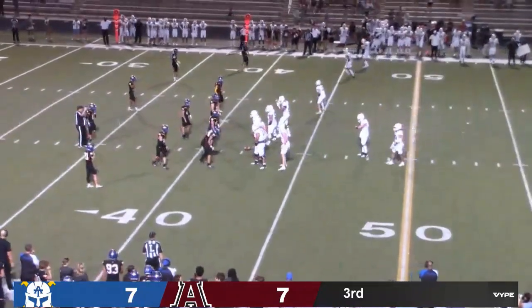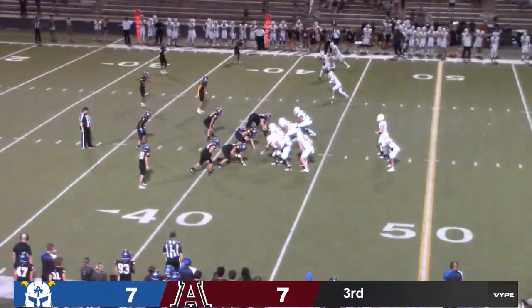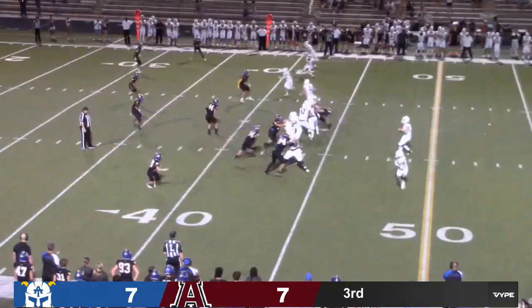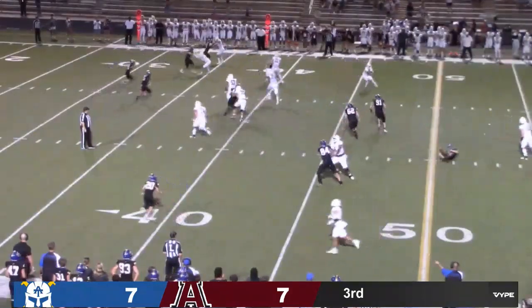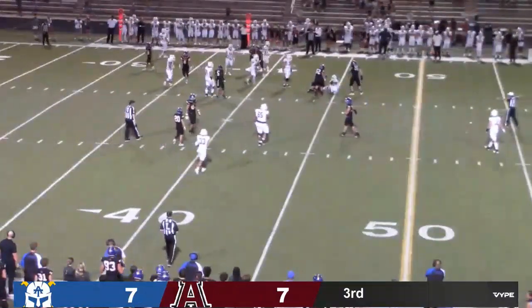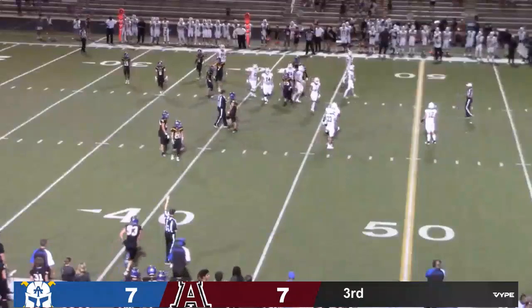But here we go. 1st and 15. Trojans look to bring pressure. Motion. They're coming wide. Trojans do bring pressure. So, pop screen. Nice. Very good. It's going to be an incomplete pass. It's going to set up a 2nd and 15 for Austin High.